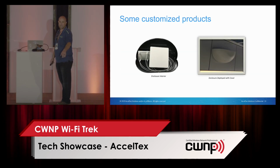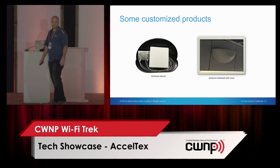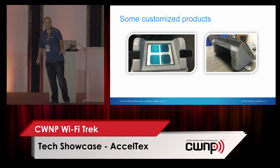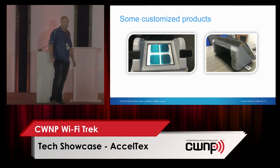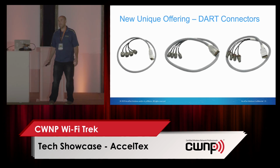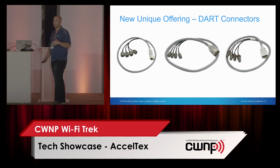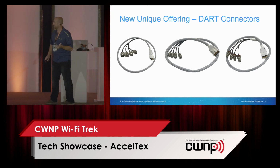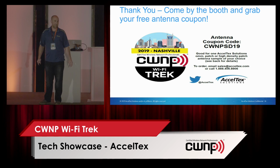Some other customized products: there's a bubble dome that we built, outside the Bucks Arena as well, with a Meraki AP and an antenna. There's also a heat sink enclosure for under seat that we're putting out in a big stadium out west. And coming now on the shelf, we have access to the dart connector, so we've got dart connector jumpers. We're going to be terminating our antennas with dart connectors, and those will be on the shelf shortly.